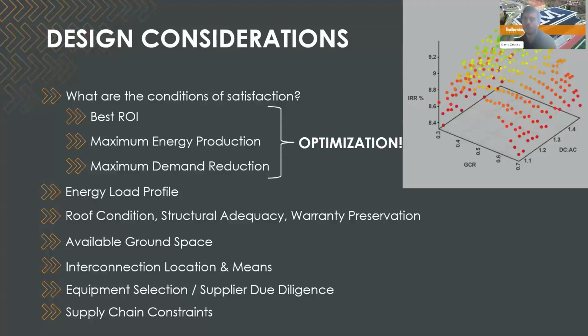So we truly are a turnkey system. We engineer it, we design it for you, we procure the equipment, and then we self-perform that construction. And again, if the project you're looking at is over a megawatt AC, we can help you meet those prevailing wage and apprenticeship program requirements so that you can get the full tax credit.